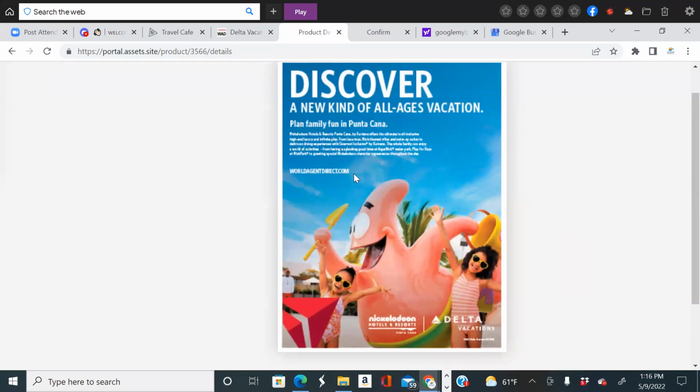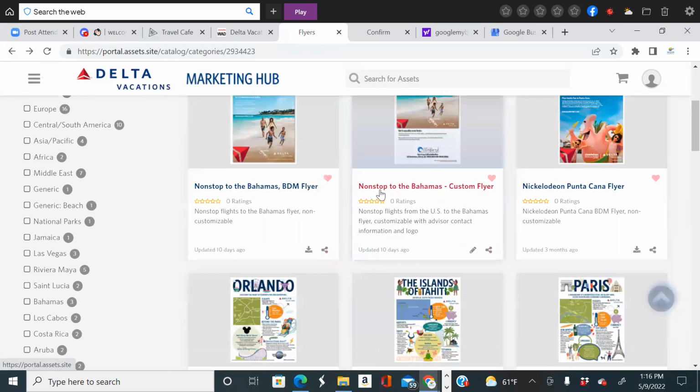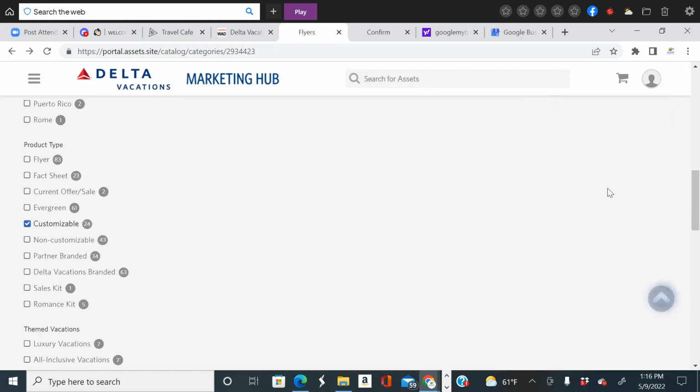Okay, so you see this? This is not good. This has worldagentdirect.com. I don't want them going to World Agent Direct. So I'm not going to use this piece, even though that flyer is really cute. You want customizable pieces. So right here to the Bahamas, they have a customizable flyer. Or like I said, you can use the filter. So you're going to hit customizable. Okay. So that's really important with marketing.